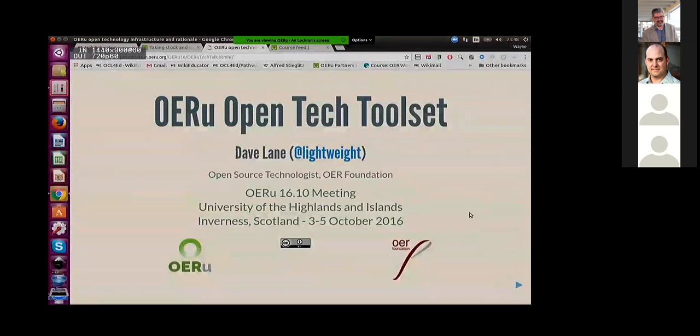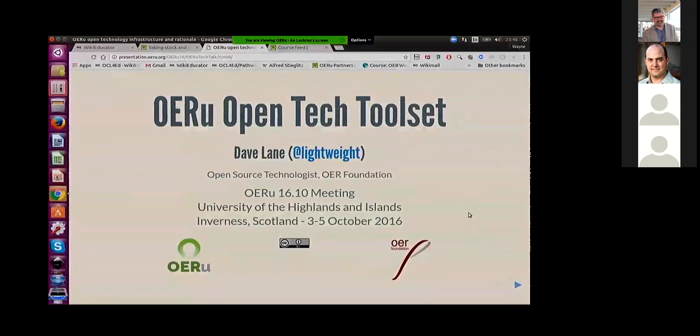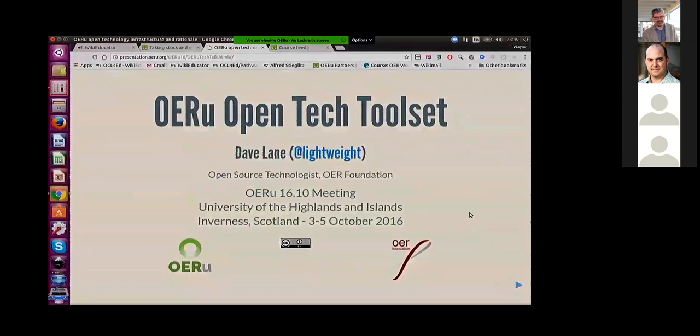Okay, well, this is actually a web-based presentation, so you can look at it at any stage, before or after, or now or subsequently. As I introduced myself earlier, I'm the open source technologist for the Open Education Research Resource Foundation, and I'm in the Christchurch, New Zealand office. I want to say right up front that there's some pretty cool technology that has been developed by the foundation for the OERu, and I don't want to claim credit for quite a lot of it.